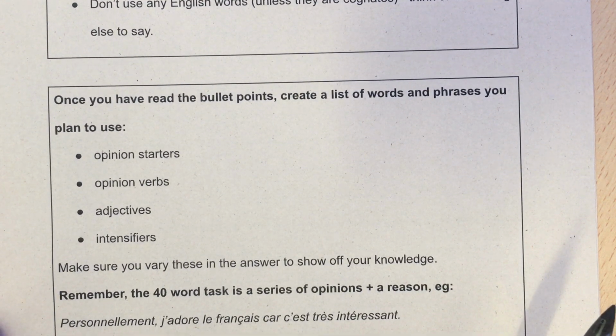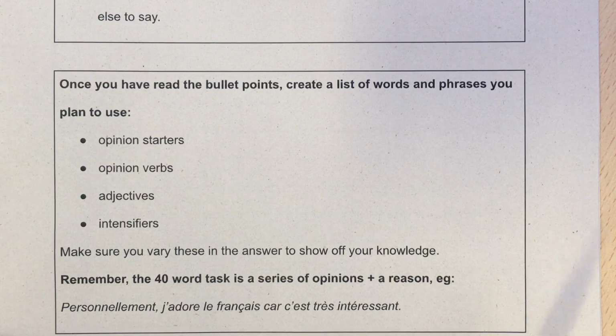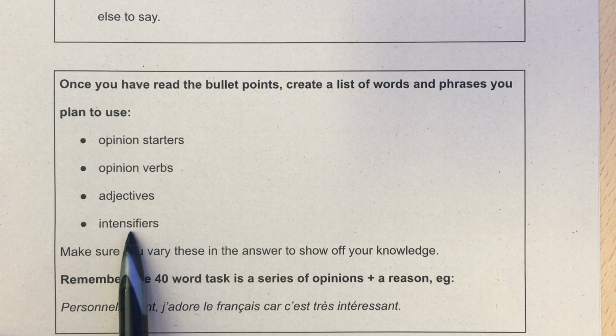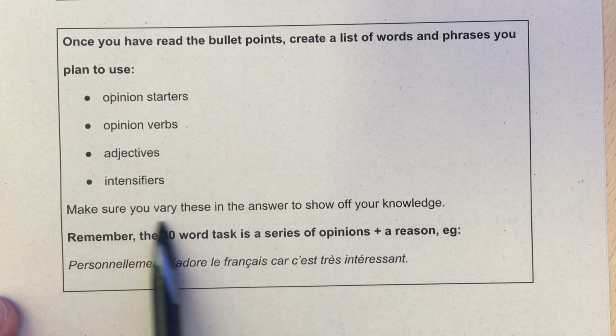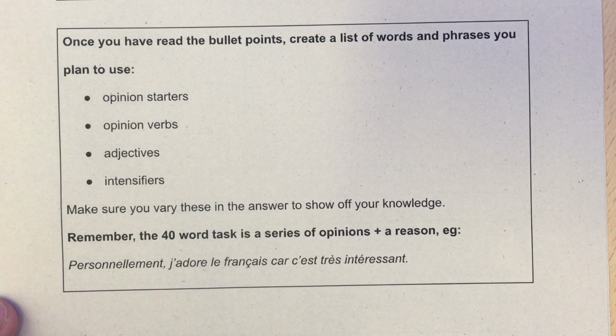Once you have read the bullet points, create a list of the words and phrases you plan to use. These might include opinion starters, opinion verbs, adjectives, and intensifiers. The ones that you like, that you're confident with, you know how to spell, and that you aim to include in your answer. Make sure you vary these in the answer to show off your knowledge. So vary your opinion starter. Don't always say personnellement. Try and vary it with another couple.